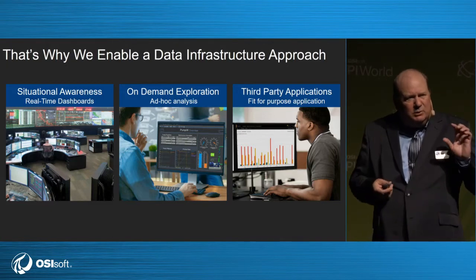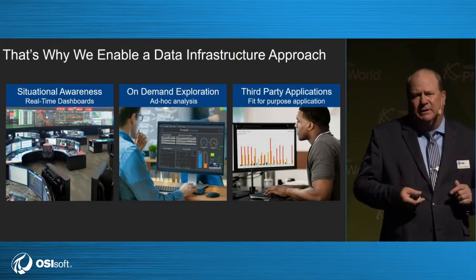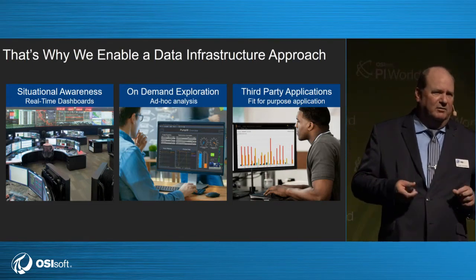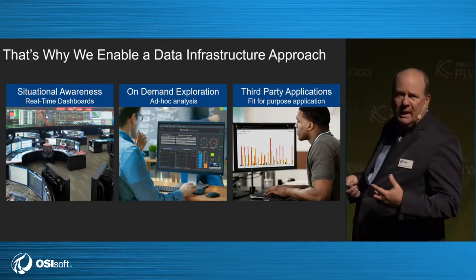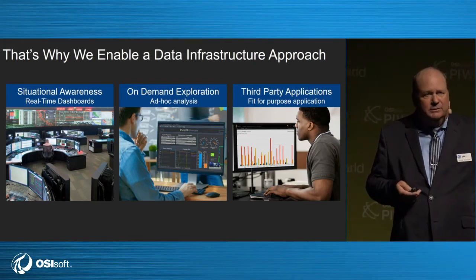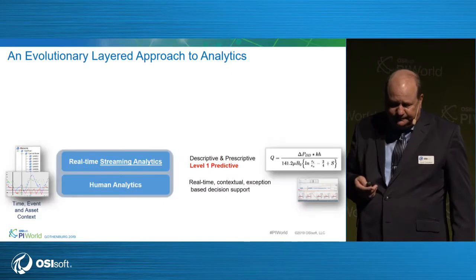Also being able to use our ad hoc capabilities, not just static screens, but how do you interact with the visualizations? How do you interact with the event frames? Making this more of a visualization tool as opposed to just something to look at. And of course, being able to use our wide variety of third-party applications from our vendors.